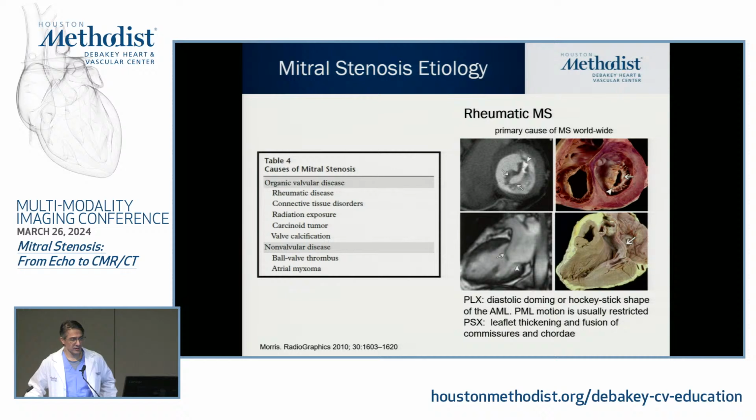So etiology, Bindu again really emphasized a lot of this very well. The most common etiology worldwide is rheumatic mitral stenosis, and this is defined by thickening of the valve leaflets as well as commissural fusion. So when the valve opens in diastole, you see this fish mouth shape. You can have some mild degrees of calcification. When you look at it in the three-chamber view, you'll often see this hockey sticking, because the leaflet tips are fused, and you'll get what they call a doming or hockey stick appearance. When you see that, it is pathognomonic for a rheumatic process.